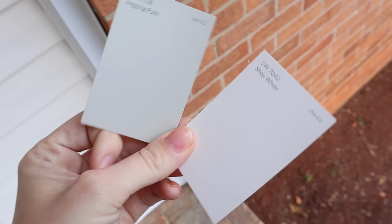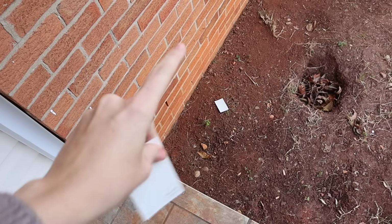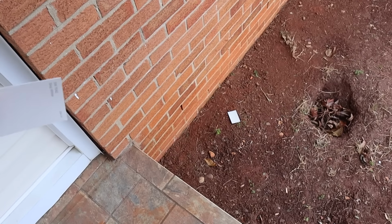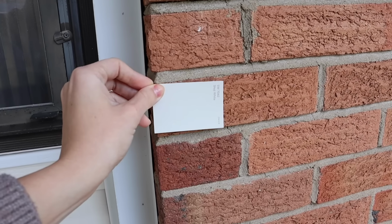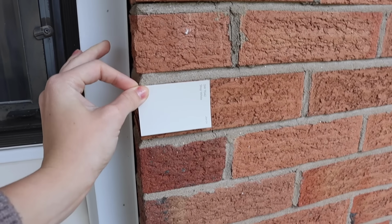I almost... oh no, rip. I kind of wish it was like a smidge more green than gray, but I still like it. So I think that's going to be our little accent color for right now. And the nice part about this project is that if I don't love it, we do have a chance to redo it all down the line.